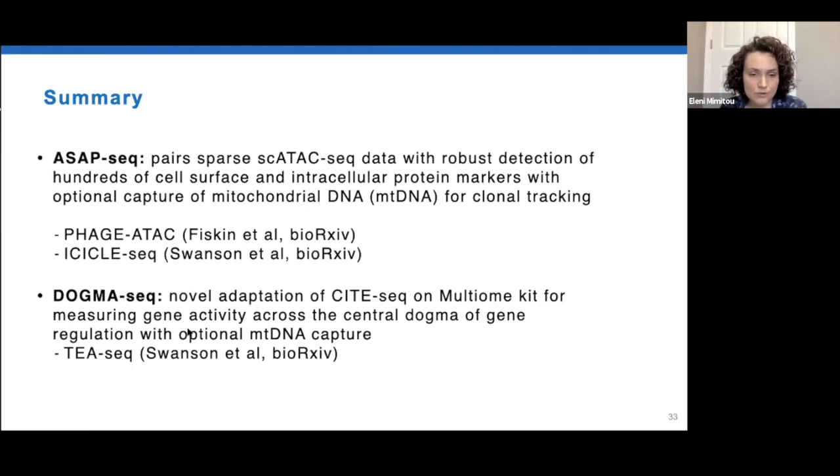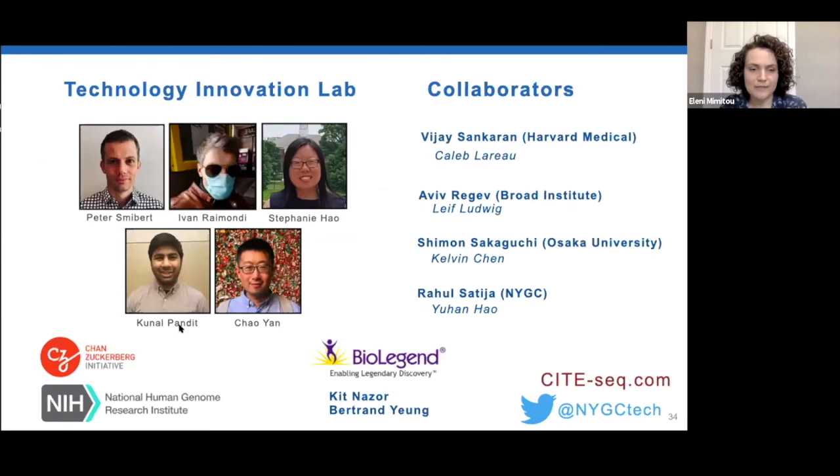And I also urge you to read TEA-seq, another preprint with a very similar ASAP-seq application on Multiome, only using digitonin permeabilized cells.